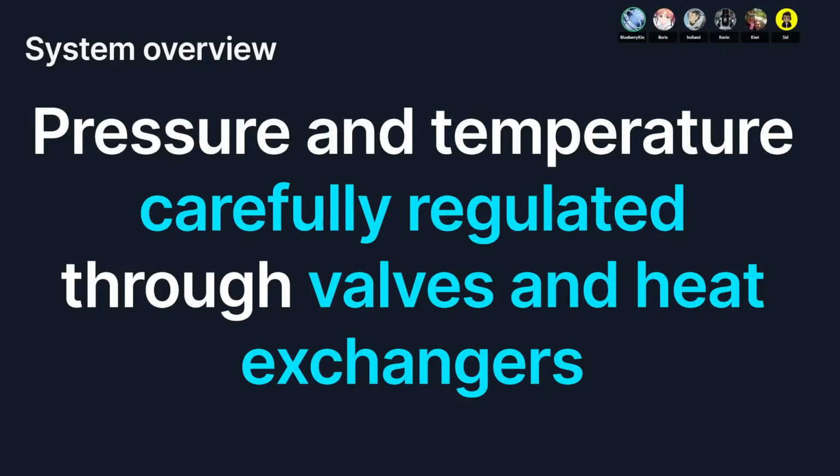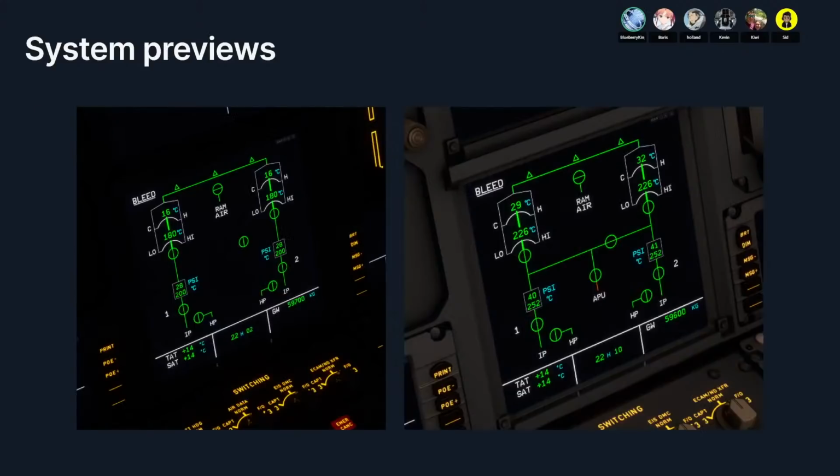As I said earlier, we are still working on the bleed system as of now, but we hope to be able to provide you with an early version of the bleed system sometime soon-ish. And I hope you are all very excited for it. And with this, I'm going to be passing it off to Holland for an overview of the new LNAV system.